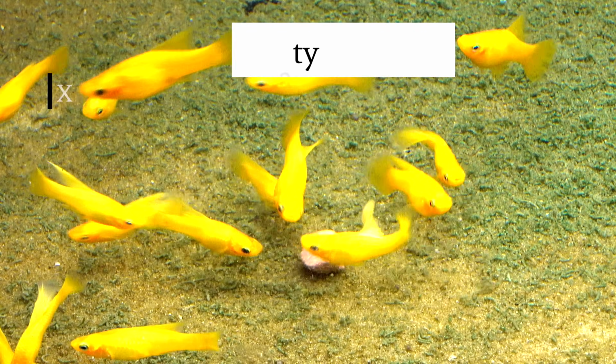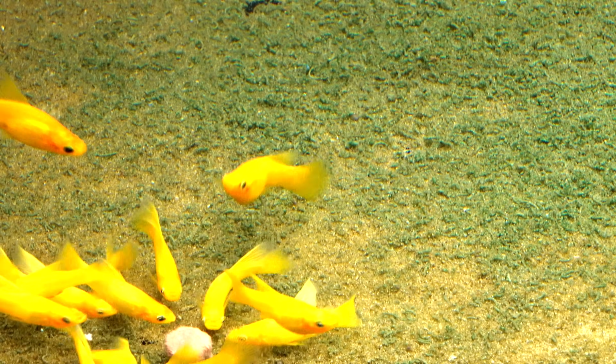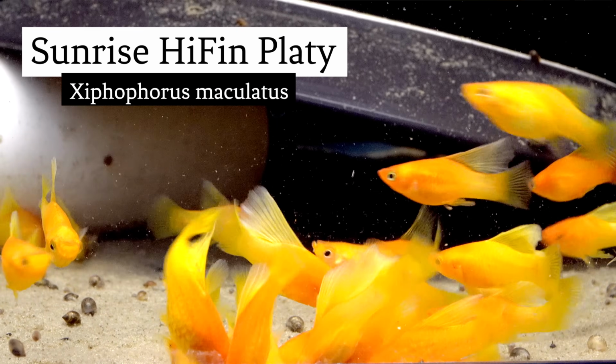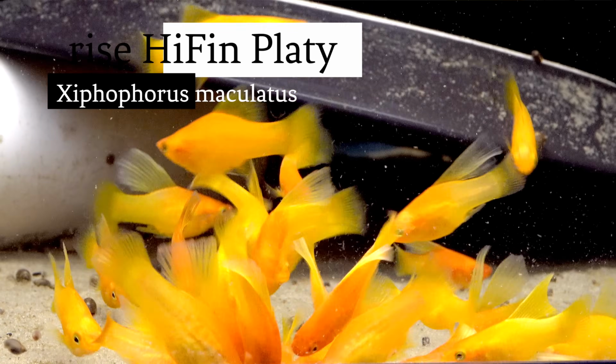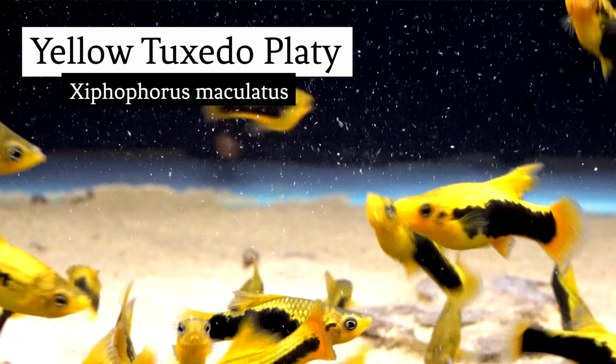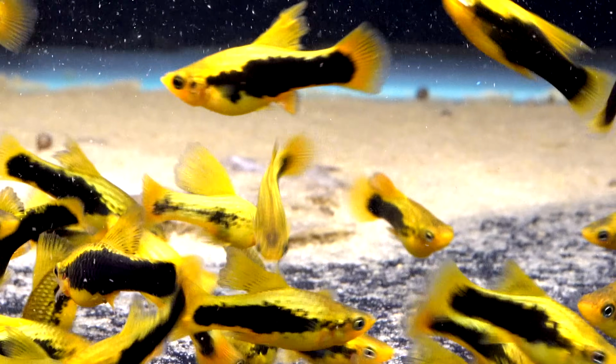In platies, there's some very nice ones. There's solid yellow platies, which is exactly what it sounds like. It's just bright yellow and nice high fins on those. And then there's some sunrise platies, which are the yellow, but with some orange mixed in, and a nice high fin as well. There's some yellow tuxedo platies, also high finned. And then there's a few other really nice strains of platies that are of that really fancy high finned caliber that we have available. So I'm really happy about those.